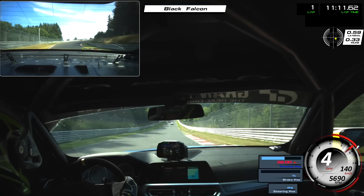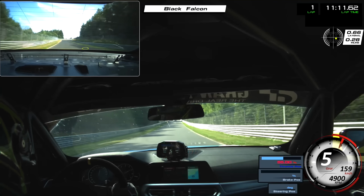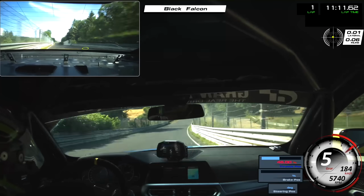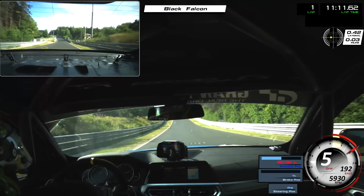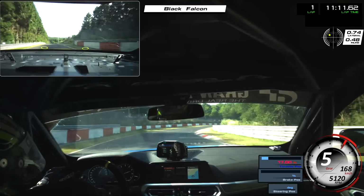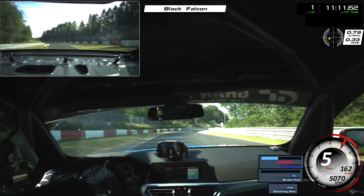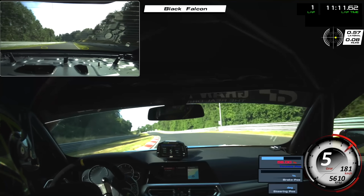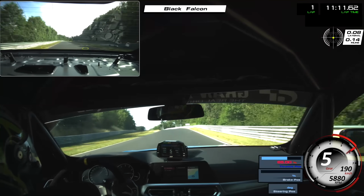So second lap into the Flugplatz section. Fast part of the track here. And just trying to incrementally increase my speed through this section. Shifting down to fifth gear a bit earlier this time. Minimum speed of 160 kilometers an hour, so a bit quicker than I did on the previous lap. And that's good, we're going in the right direction.